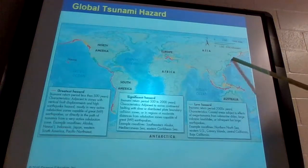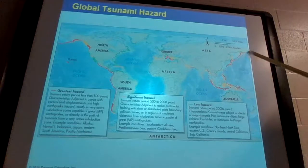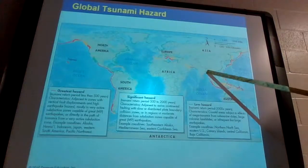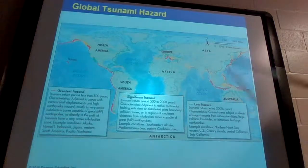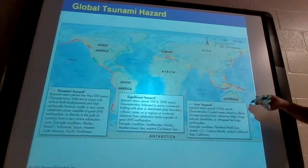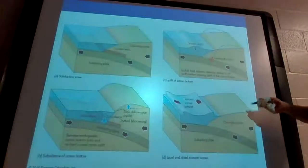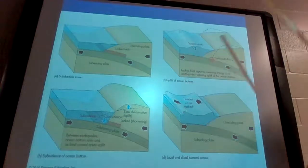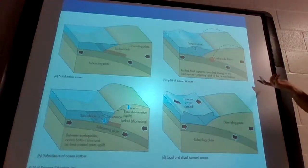Come over here, the other side of the Pacific Ocean, all red all the way around, and even some more red over here in the Philippines and Indonesia. And so different parts of the world have high danger for tsunamis, and other parts of the world have none. And so this is actually a pretty good illustration. This shows you why you get your tsunami.